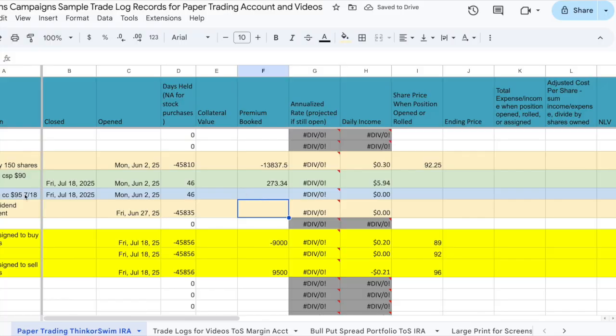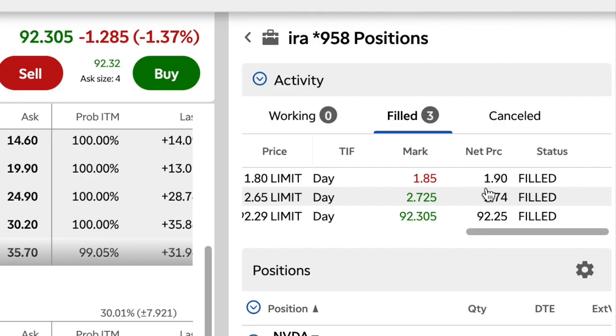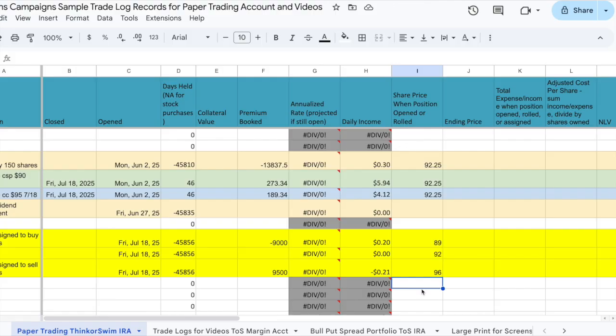And now I'm going to sell a covered call with a strike price of $95. It filled at $1.90 per share. Now let's take a look at where this position stands right now, and then we'll look at the possible outcomes for July 18th.